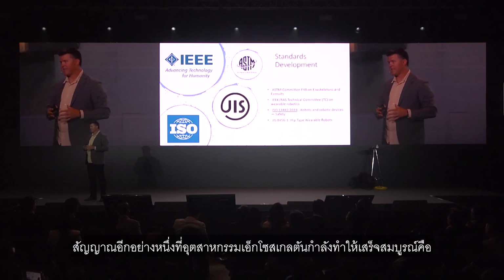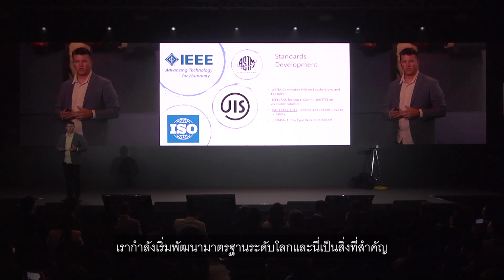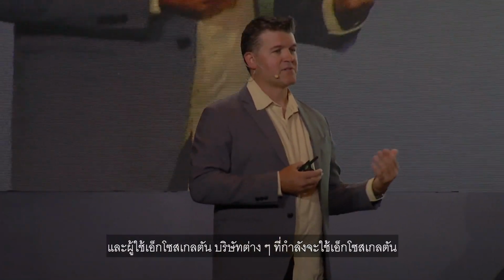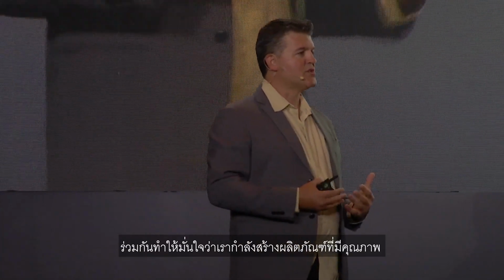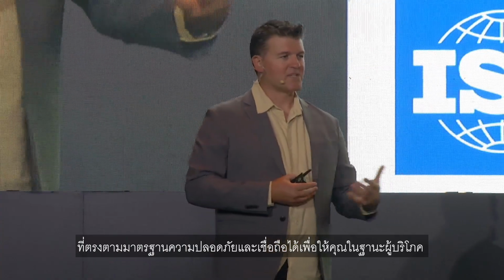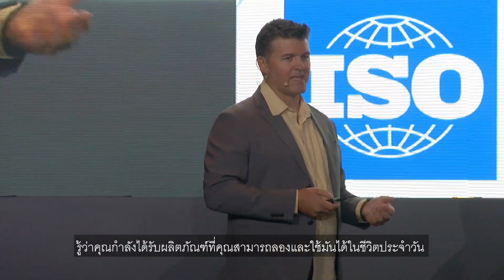Another sign that the exoskeleton industry is maturing is we're starting to develop standards globally. And this is important because it helps bring together the exoskeleton manufacturers and the actual exoskeleton users, the companies that are going to use the exoskeletons, to ensure that we're making quality products that meet safety and reliability standards so that you, as the consumer, know you're getting a product that you can trust and use on a daily basis.